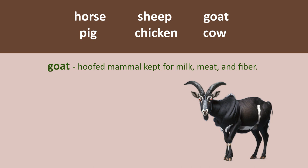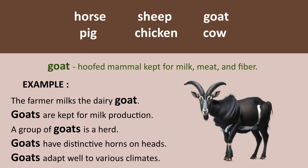Goat. Hoofed mammal kept for milk, meat, and fiber. Example: The farmer milks the dairy goat.